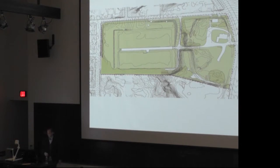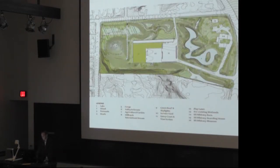So this is what that site was before. That's the big box. They graded it here and filled it here. And then this is what we did with that in the end.